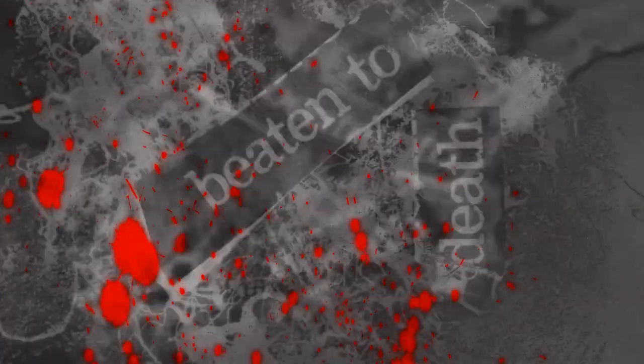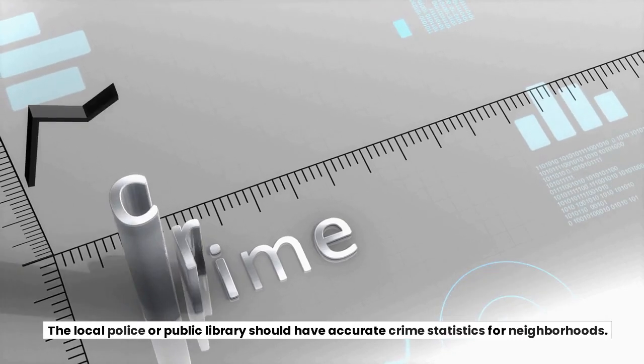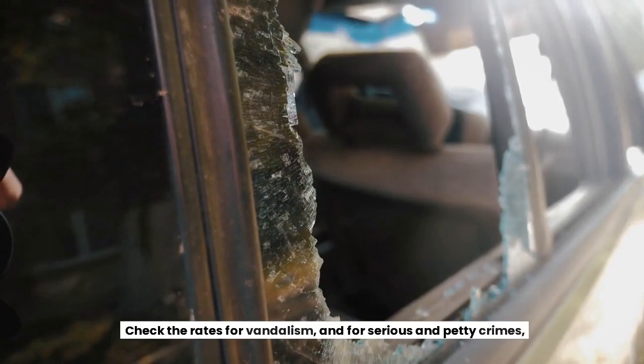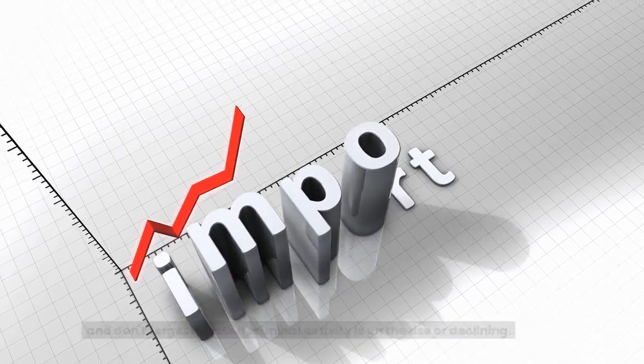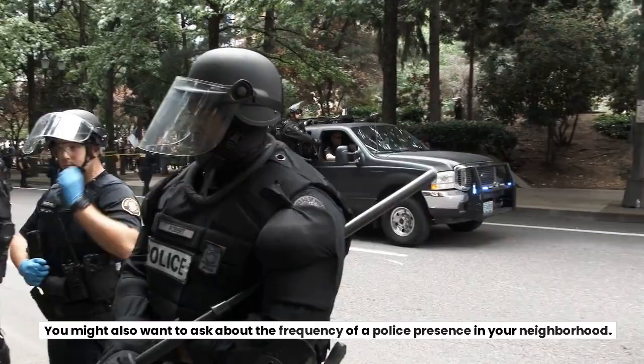4. Crime. No one wants to live next door to a hot spot of criminal activity. The local police or public library should have accurate crime statistics for neighborhoods. Check the rates for vandalism and for serious and petty crimes, and don't forget to note if criminal activity is on the rise or declining. You might also want to ask about the frequency of a police presence in your neighborhood.